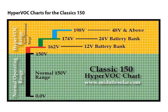As you can see in this slide, the HyperVOC voltage limit changes based on the battery voltage. So for a Classic 150 on a 12 volt battery, we have 162 volts DC as a safe max VOC. On a 24 volt battery it would be 174 volts DC, and on a 48 volt and above the maximum VOC is 198 volts DC. This needs to be considered when designing the system, and it allows you to design the system around the normal cold, not the record cold. Care does need to be taken though not to abuse HyperVOC, otherwise the Classic may spend a lot of time in resting.